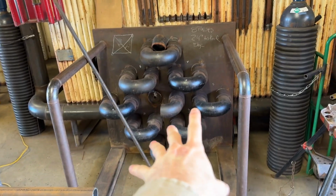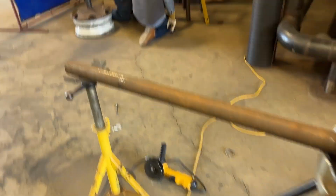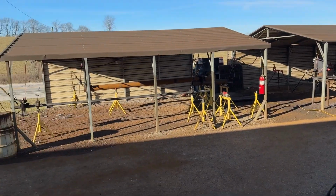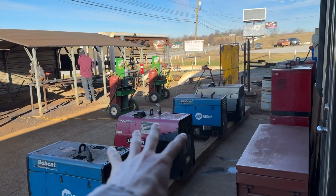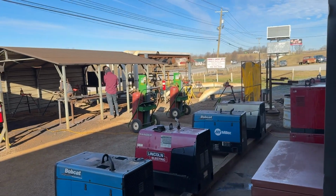Got our convection box simulator and then got our boiler simulator here. Looks like we're doing pipe fitting today here at KWI. And if we go over here, this is our outside structures, and we got pipe bevelers over here. This is where students can grind their metal. We have the outside machines so they can see what it's like to use a generator machine. So we'll check out the pipe rack.